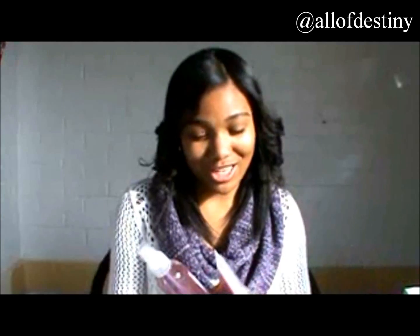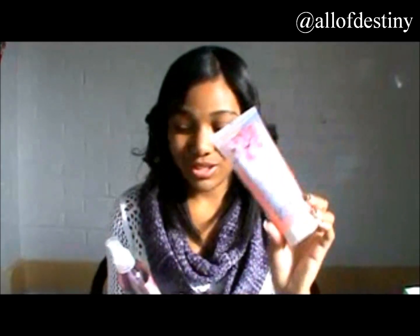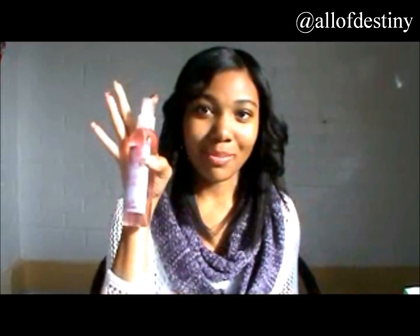When I use something, I try to use the same scent because you can smell it more than when you use different scents. So I've been using this also. This is the body scrub, the body splash.